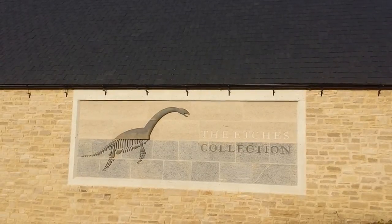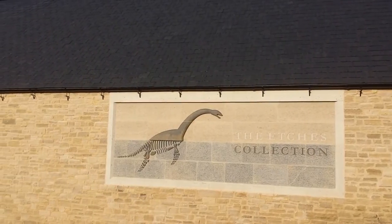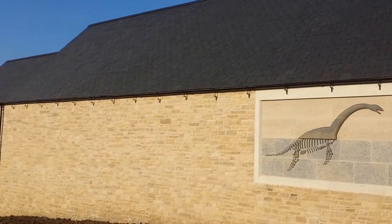This is the Etches Collection, a new paleontology museum in the Kimmeridge Bay in Dorset.